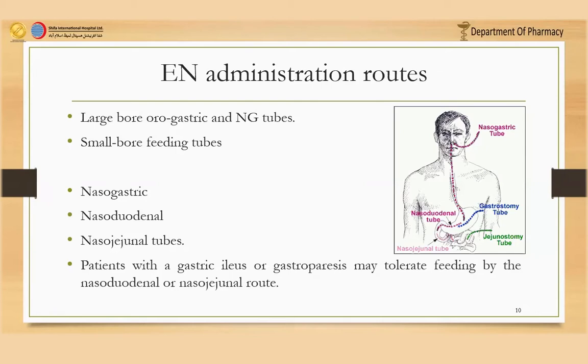And about small bore feeding tubes, I will say that these tubes are most commonly placed through the nose, but they can also be placed orally in patient with nasal or facial trauma or sinusitis. And these are usually used for post-pyloric feeding as well.